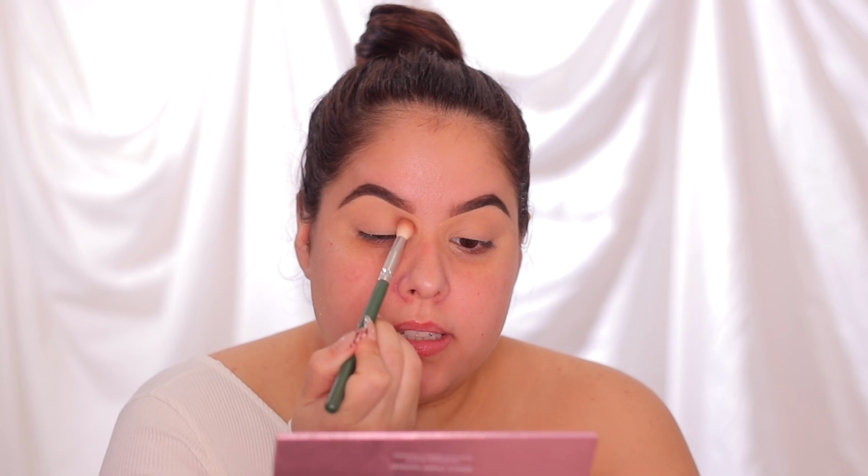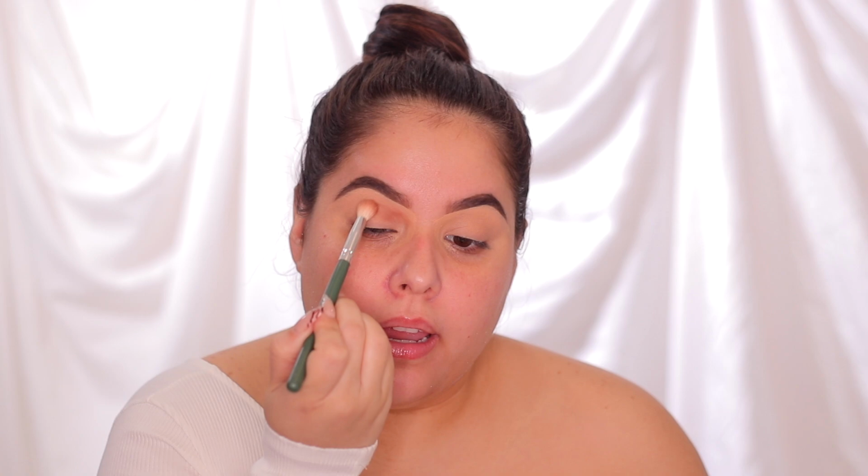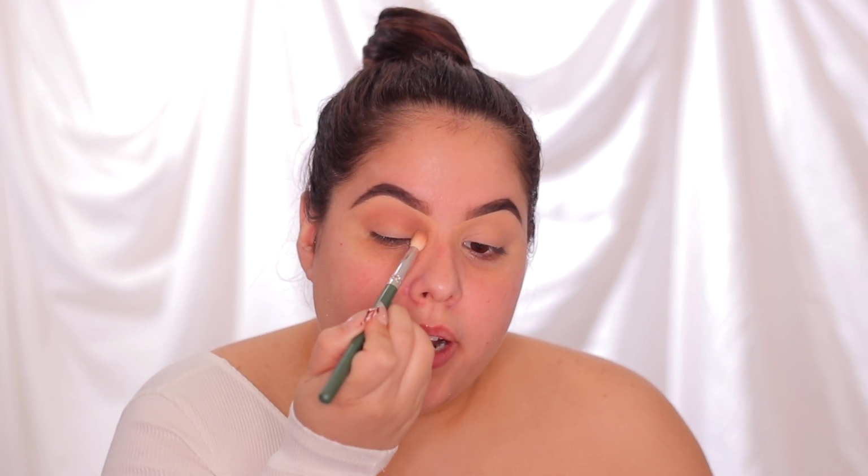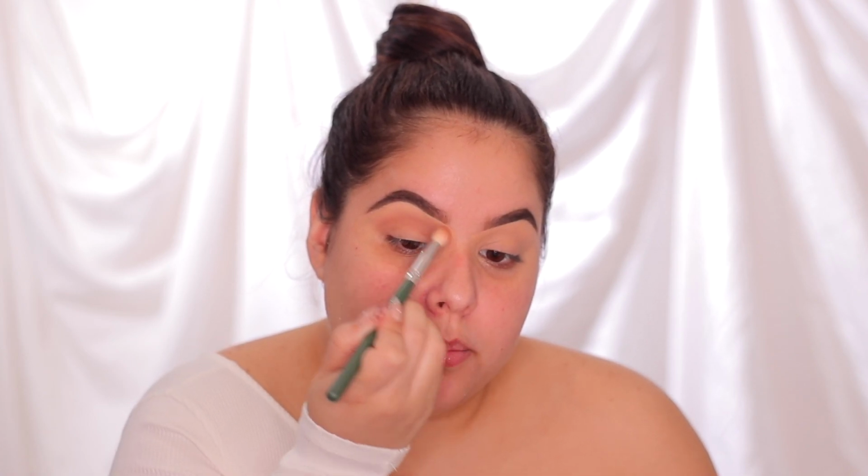An eyeshadow palette that I have been loving lately is the One Size Beauty eyeshadow palette. This has been my go-to. So I'm gonna start with the shade Soft Serve. And I'm using this with an Ofra 21 brush. I am going to begin to place this in the crease. I like to start in the inner corner of the eye and then work my way back. I'm going back and forth, back and forth, back and forth. And then I also go in circular motions just to blend it out.